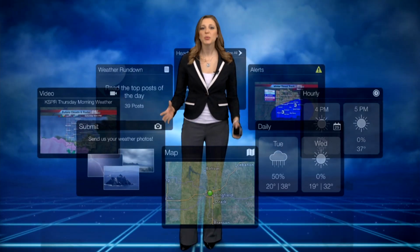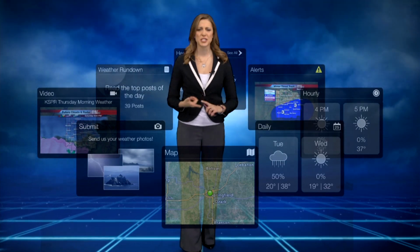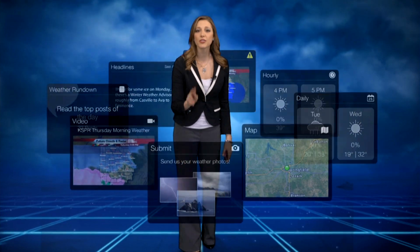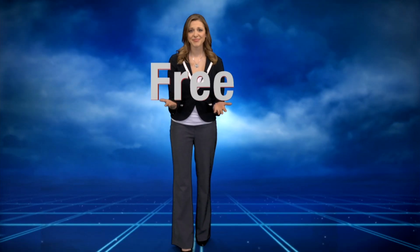And last but not least, we want you guys to send us pictures of all the weather across the Ozarks. It's so much more than just Facebook, Twitter, and Instagram. You can do it right in the app. All you need to do is click on photos and just follow the directions. But I'm forgetting one thing, the most important thing. It's free.